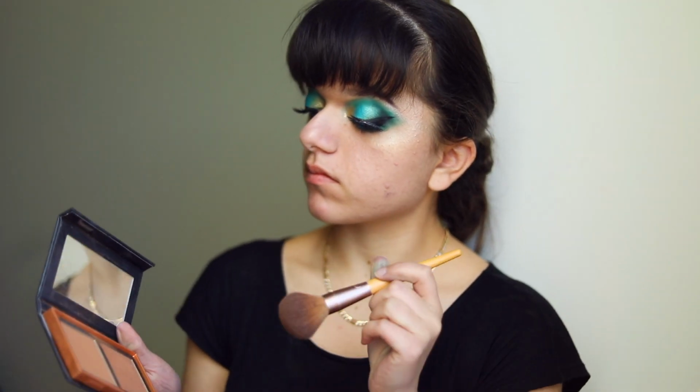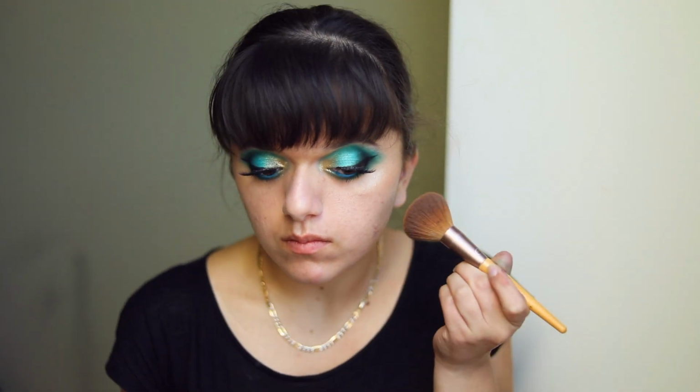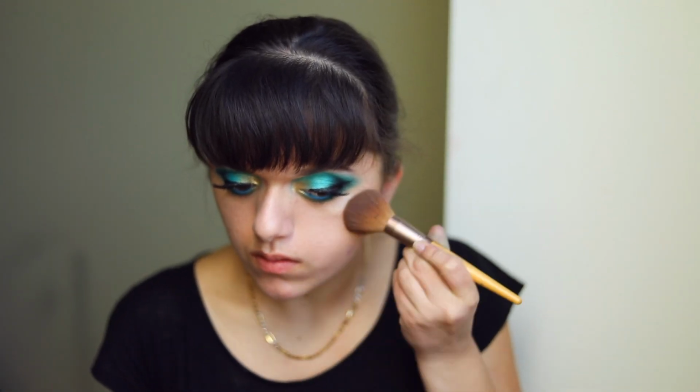Then I'm going to put a little bit of bronzer on just to contour my face a little bit and add some color.